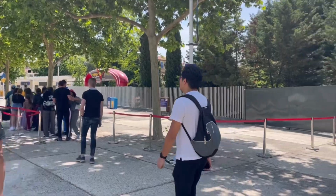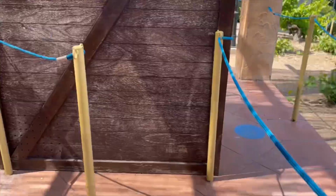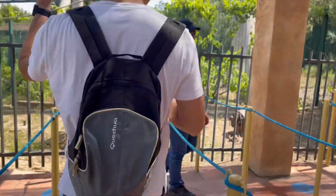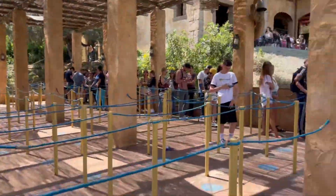So of course, when you get into the park, there are some security checks. After the security checks, you just go straight to whichever ride you want to enter. Here we're going to the Furius Baco. Furius Baco was very interesting.